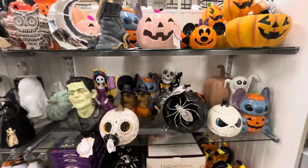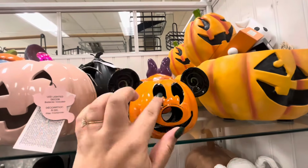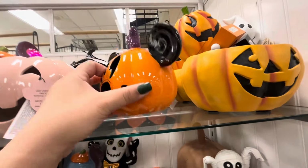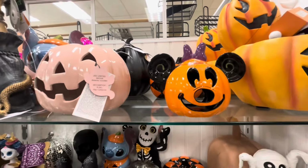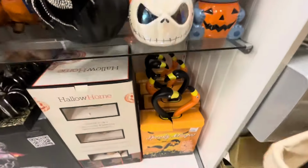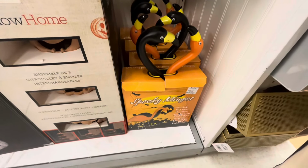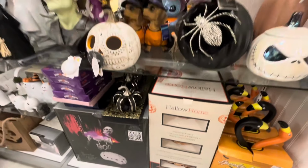All right, friends. So we're in the Halloween section. And look who's here. The mini tea light holder, I do have her, remember? We haven't seen her in a while. They have one for $15. And then, more of these guys, they have the flamingos. They always have those, remember? The black and orange flamingo for $15. These that my friend wants.